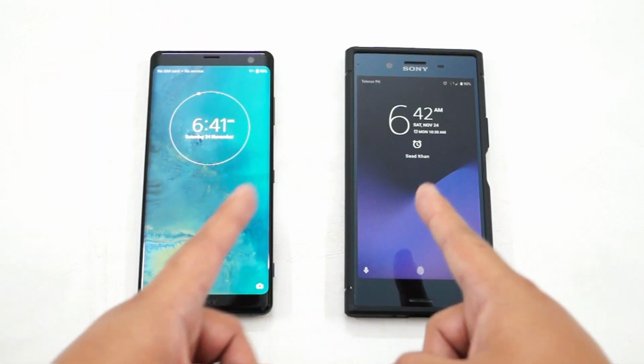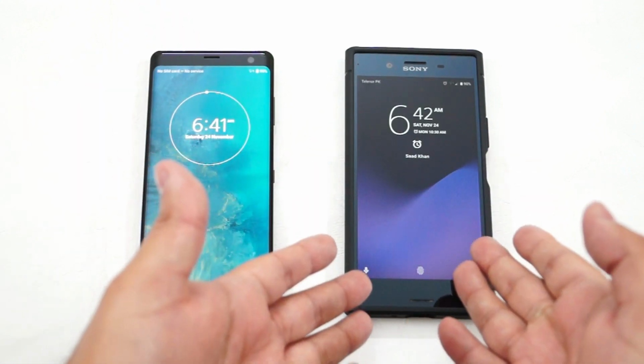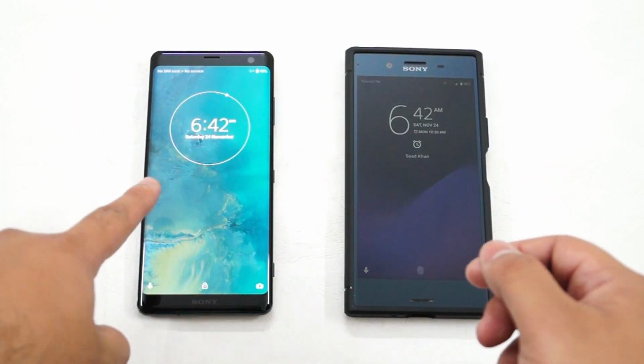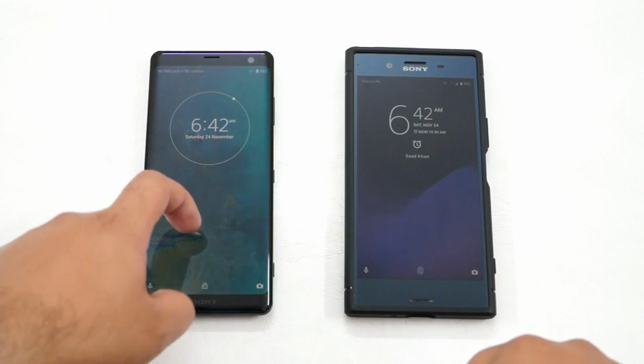The lock screen on the XZ Premium is the same as before, even though it has the latest Android 9.0, but the lock screen on the XZ3 has been changed significantly.